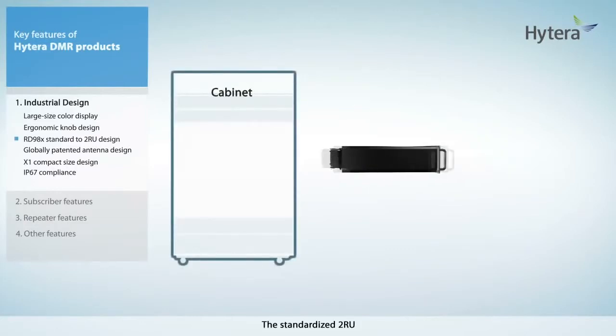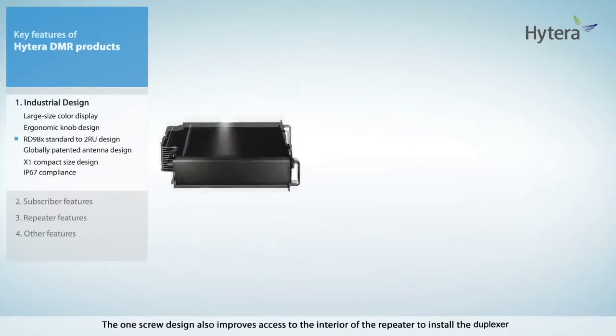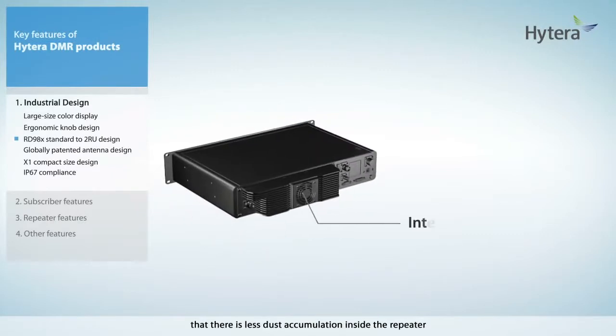The standardized 2RU 19-inch rack mount design of the repeater makes it easy to be mounted. The integrated LED panel with LCD display, knobs, and speaker facilitate easy repeater commissioning. The one-screw design also improves access to the interior of the repeater to install the duplexer. The exclusion of the internal cooling fan also ensures that there is less dust accumulation inside the repeater, which can cause static discharge during hot and dry weather and potentially can put a repeater on hang mode.